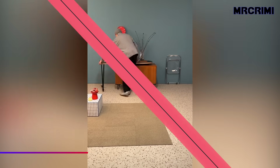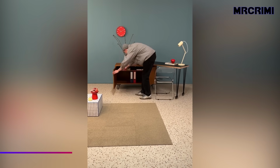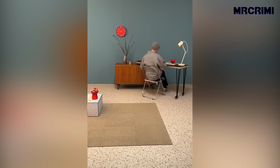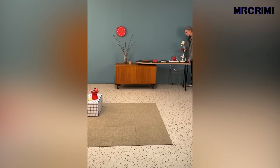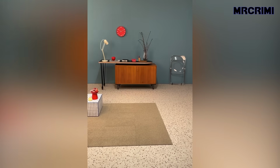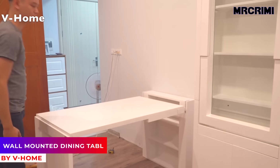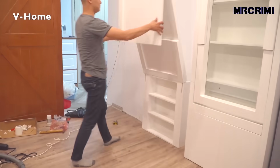Next up, let's take a look at the magic desk from mid-century Friends, a true gem from the 1960s. Crafted with a stunning walnut veneer, this desk features 2 doors and a single shelf. What makes this piece stand out is its clever design. Thanks to the rounded edge of the tabletop, it can be placed snugly against a wall. Next up, this wall-mounted dining table is a brilliant solution for anyone short on space, but wanting a dedicated dining area.